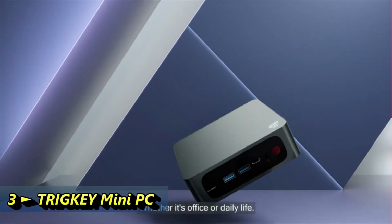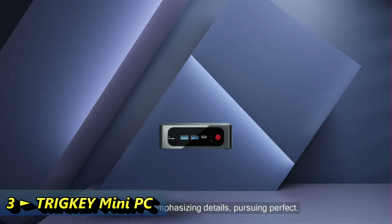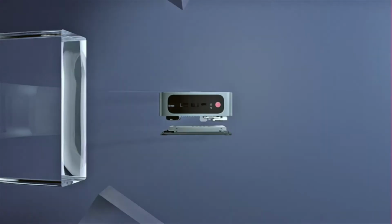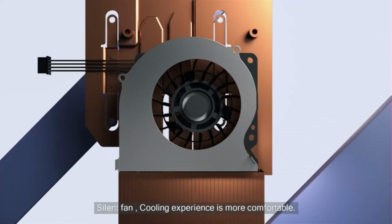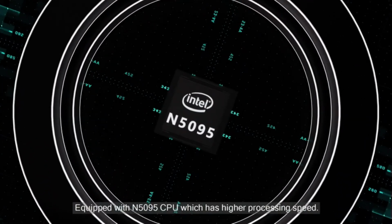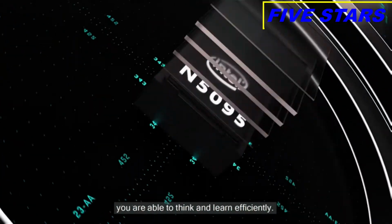Whether it's office or daily life, your computer can be exquisite and elegant. TRIGKEY G2, emphasizing details, pursuing perfect. Silent fan, cooling experience is more comfortable. Equipped with N5095 CPU which has higher processing speed, you are able to think and learn efficiently.